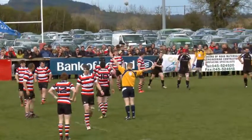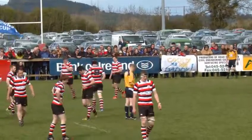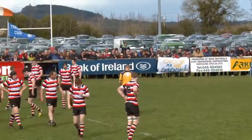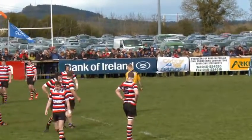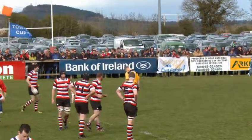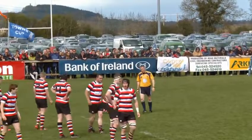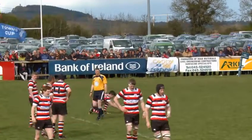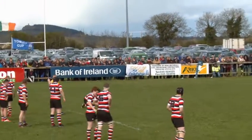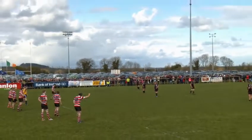He looks like a person who certainly could put somebody into space if they ran the right lines. Yes, it just seems they're not quite on the same page as he is. But he has a chance now to make amends for a miss a couple of minutes ago. A chance to put Enniscorthy back in front. This time it's just inside the 10-metre line, and it's more straight than the previous one, which was maybe 10-15 metres further out to the left.